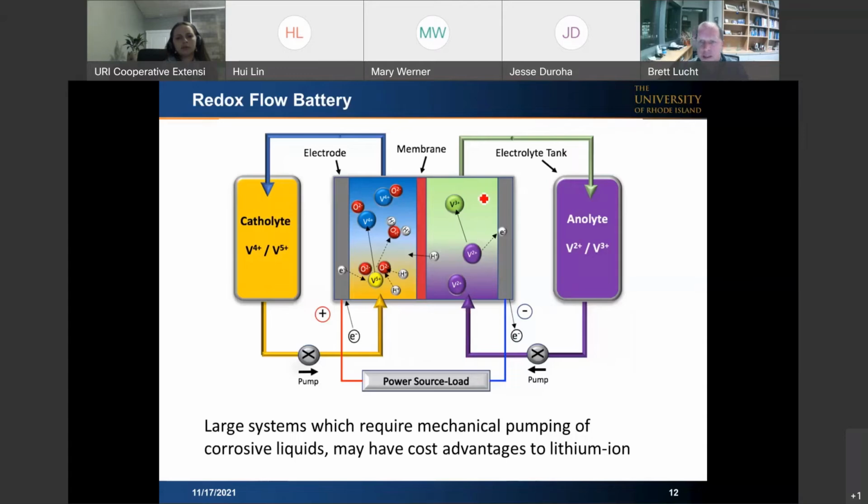Some of the disadvantages of these systems are they're relatively large size, and you have a required mechanical pumping of the corrosive liquids. But nonetheless, overall, in the long term, these systems may be lower cost than some of your current battery systems, such as lithium-ion systems, and we may be seeing more of these types of systems in the future.